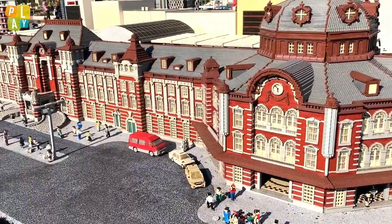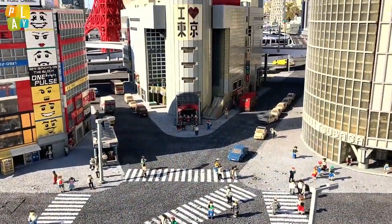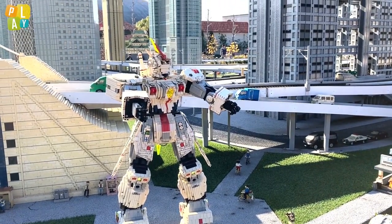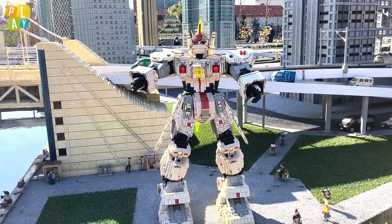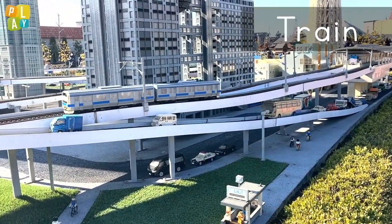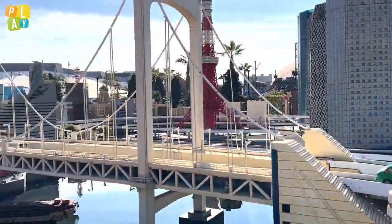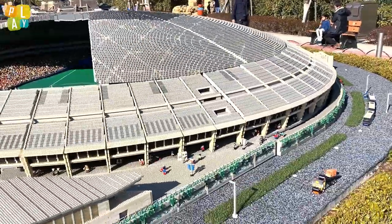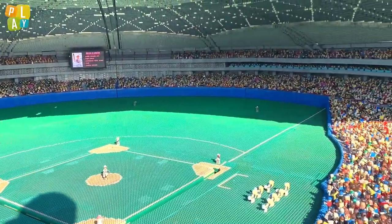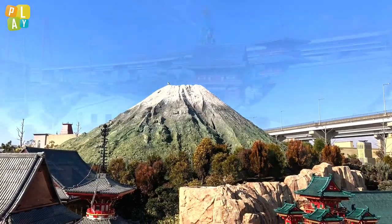Here's Tokyo Station. And this is Shibuya. The enormous Gundam robot is here too. And there goes a train by the Fuji TV building and Tokyo Skytree. This model of Tokyo Dome with all the people inside was amazing. And look, Mount Fuji. And Kyoto.